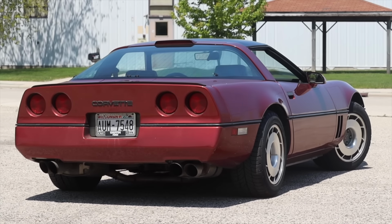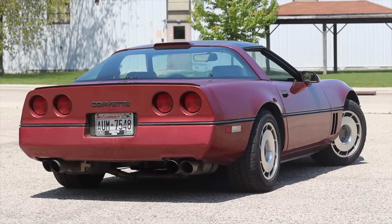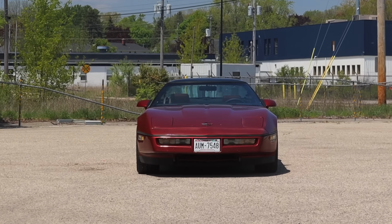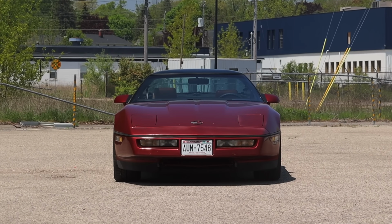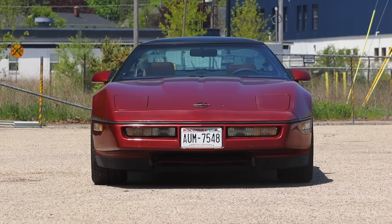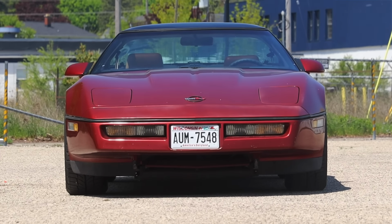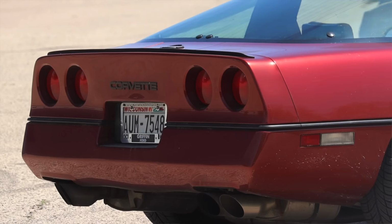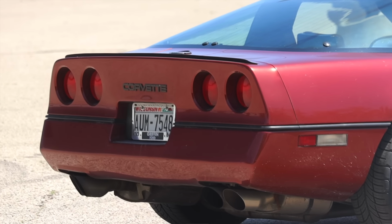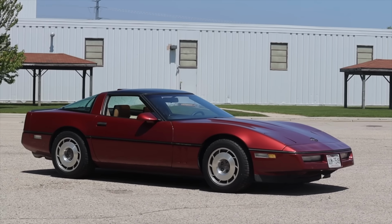But with all of that being said, let's get on to my final thoughts. What do I think driving a base model C4 Corvette? Well, I think people see the automatic, they hear base model, and they probably turned off this video pretty quickly, if they even clicked on it at all. And I honestly can't blame them. It's not the most exciting car in the world, but I think this car does play an important role in Corvette's history, and I don't think it's a bad vehicle. I think it just has boring attributes associated with it.